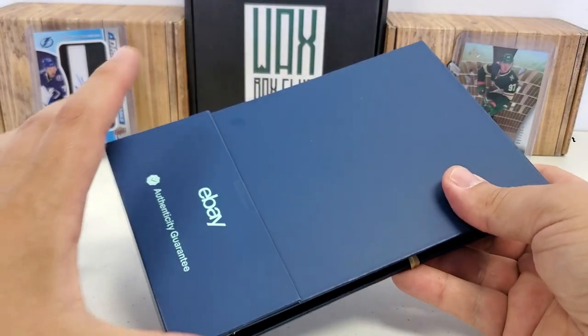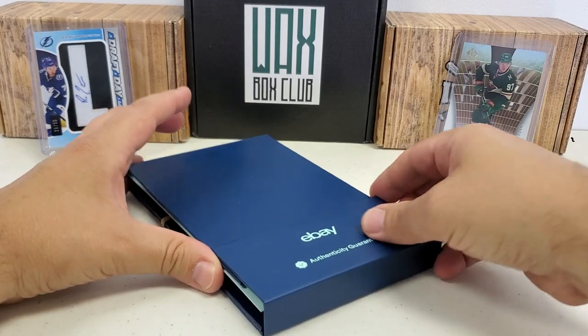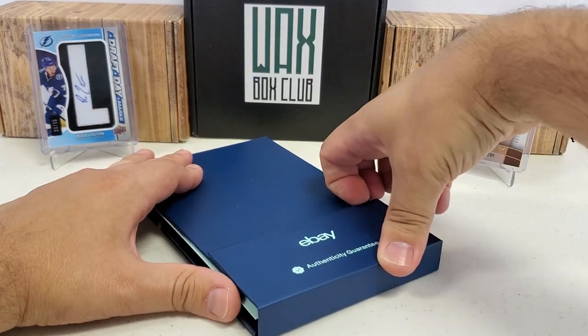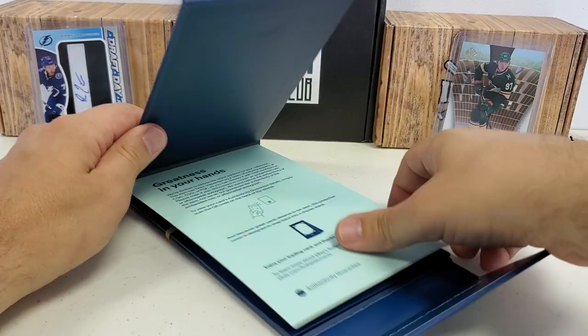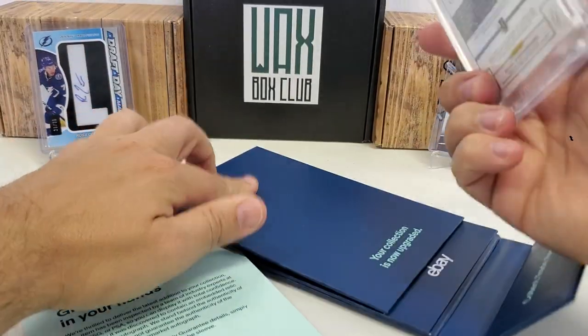Last but not least, from eBay right here, got the authenticity guarantee. A lot of you guys are going to be like, what the heck would you even want that for? Well, there's a little bit of a story to this one. I'll fly through it as best I can, but show you guys the card here first. Pull it out of the holder here.